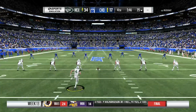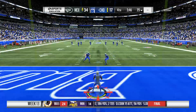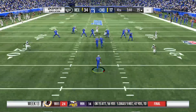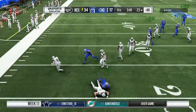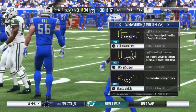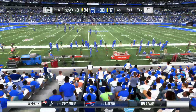Now the punter, who also does the kickoff duties, Locke Edwards, out to kick it away. This will be taken to the back of the end zone. Shifts by him, and now he spins free. And he'll make it across the 20 as his guys will set up shop at the 23-yard line. And now Chicago getting ready to go as they take the field.